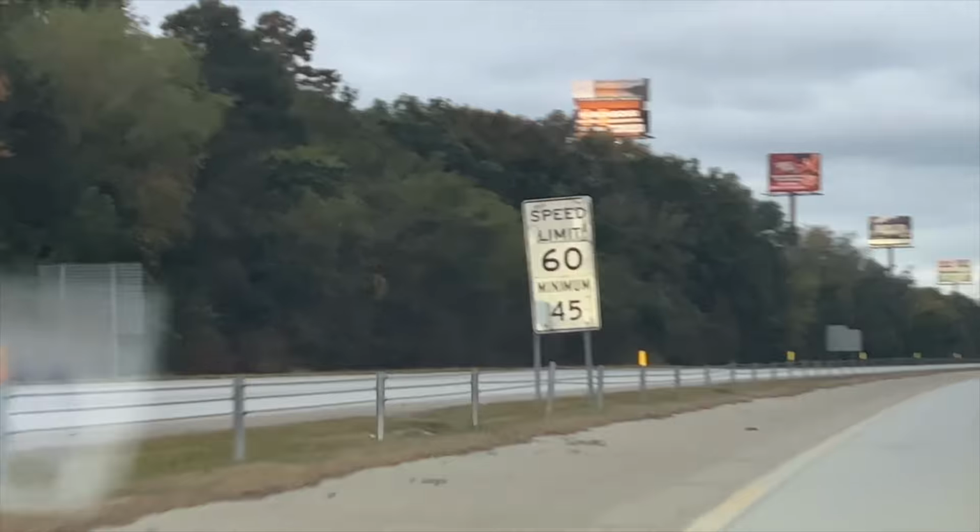That's so weird. It says a minimum speed limit. It tells you what the speed limit is, and then it tells you the minimum as well. I've never seen that before. Guess who's awake? Did you film me sleeping? No lie, I have been using the autopilot for like 70% of this trip so far.